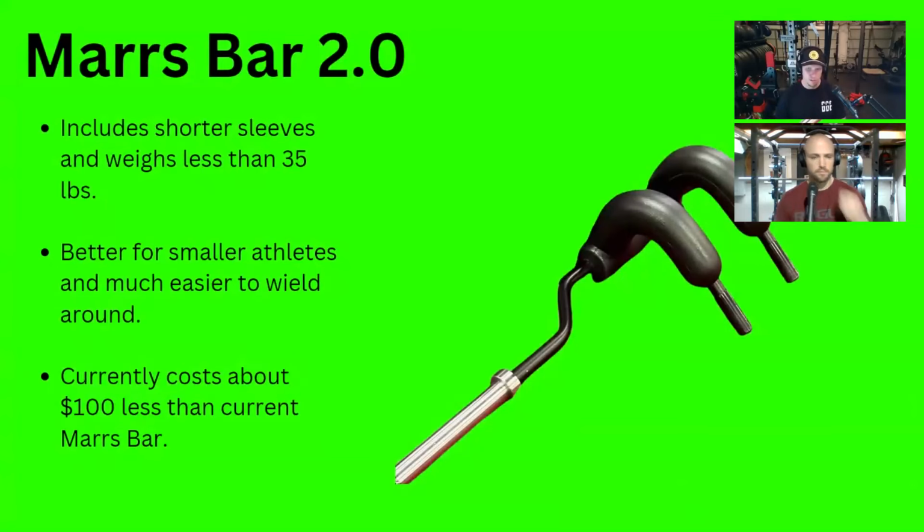I think I personally would have liked to see a bigger price difference. Nevertheless, like I said, I would go with this one. I'm not going to be loading up like 700 pounds or even 500 pounds on it. So this one would do the job for me, and I think most people as well.